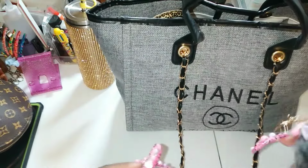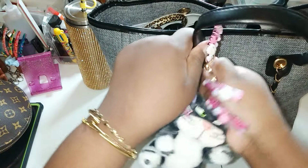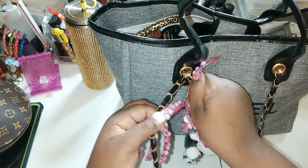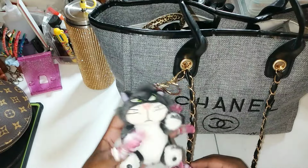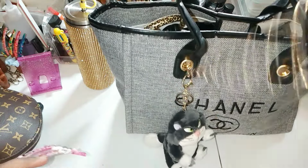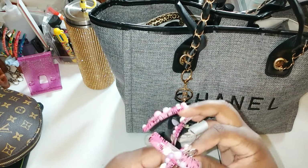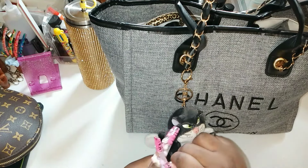And then, y'all, I thought this was so cute. This is actually, where am I gonna put this? Am I gonna put this on here? The cat from one of the Disney movies. I thought this was so cute. It's like a gray color. The bag's like a gray color. So, you know, just a little something to have as far as decoration. And I really want to put my nail on here. Does it go? Not really, but I don't care.